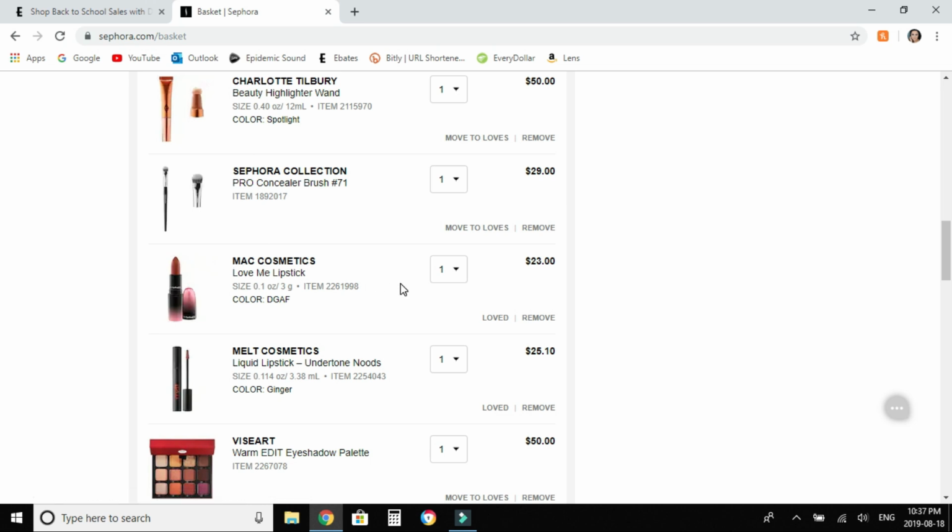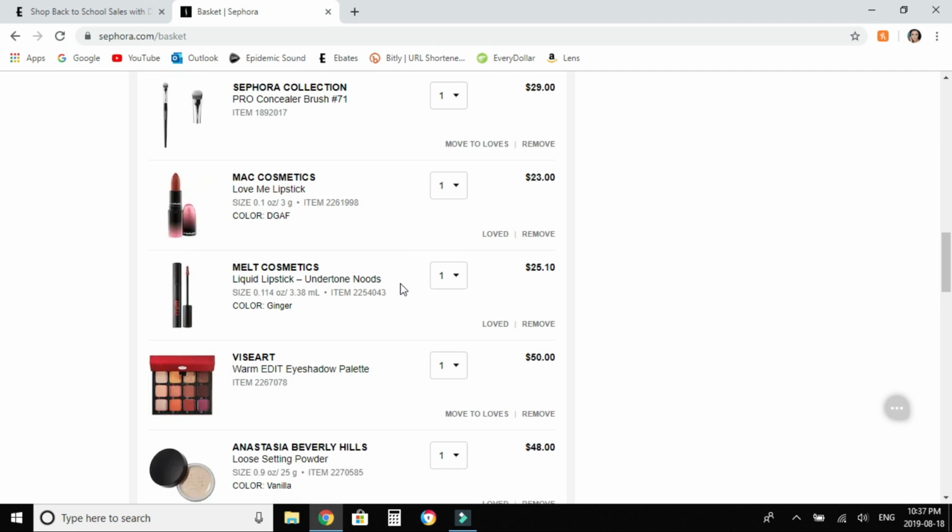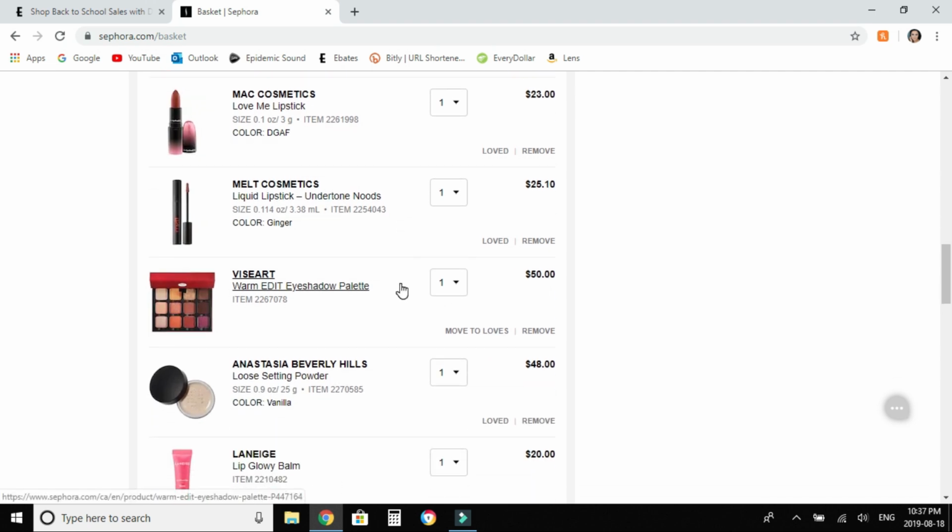Love Me lipsticks. I wonder if I can get this with Back to Mac. I've got enough stuff that I could do a run for Back to Mac. I'll leave it for now. It's not a huge number, but I'll leave it for now. I did say I was going to take the setting powders out, so I'm going to remove that ABH.